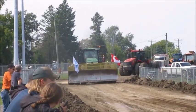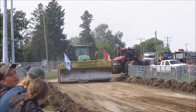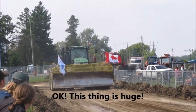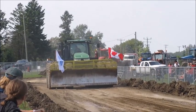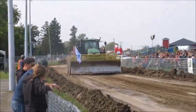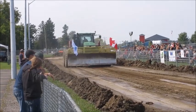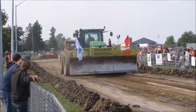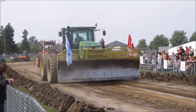Give him a big round. And he's having a look at it. He wants to make sure he's got that big speed going through it, 300 feet. That's what we're going to record, 190, 200, 220.